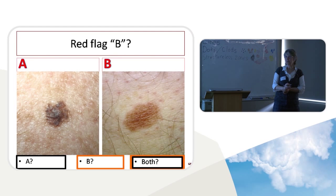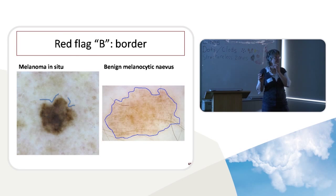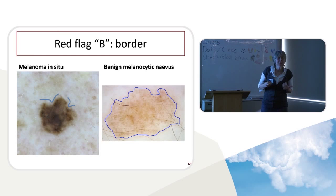Okay, red flag B is the next question. So most of you think that the red flag B for border irregularity is this one. But unfortunately, benign lesions do have border irregularity. It's normal for them to. And actually B is the least useful of the A, B, C, D. And I'd like to leave it out, but you know, you need a mnemonic, it needs a B, an A, B, C, D. And we couldn't think of a better B, so we left it in.